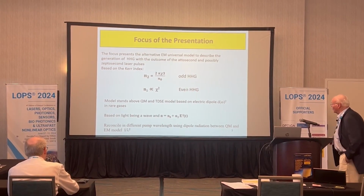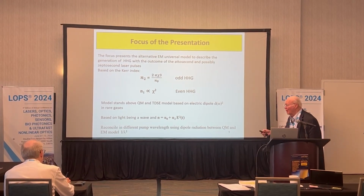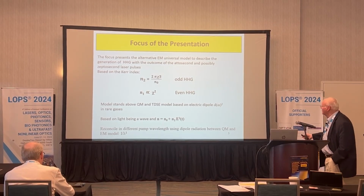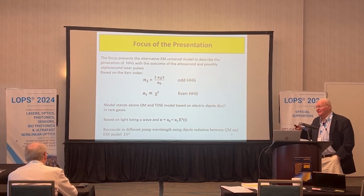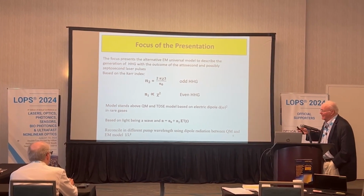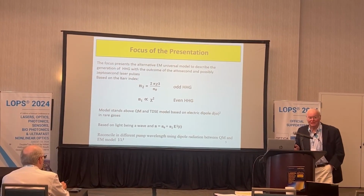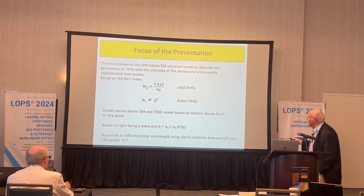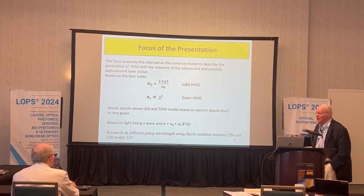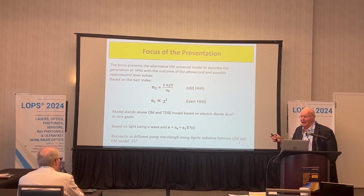So, they couldn't explain it by this theory of quantum mechanical time-resolved Schrödinger's equation. That's the theory they used to explain HHG. That's again the theory of the time-resolved Schrödinger equation. And there's a big controversy, because the E&M theory, the Kerr effect theory, generates a wavelength dependence on the pump different from the wavelength dependence of the time-resolved quantum mechanical theory.